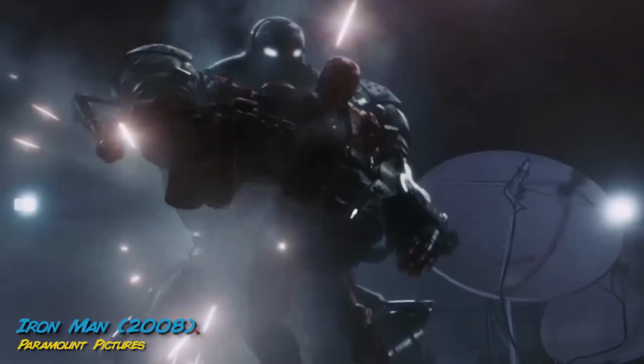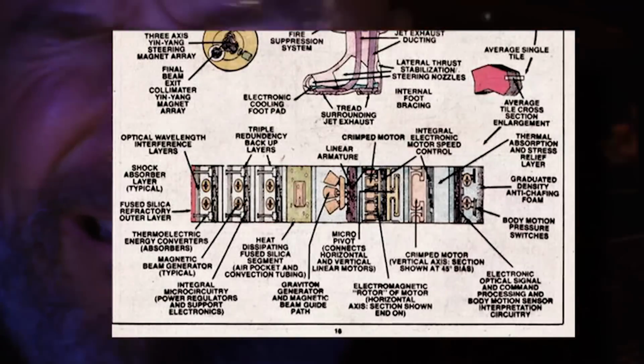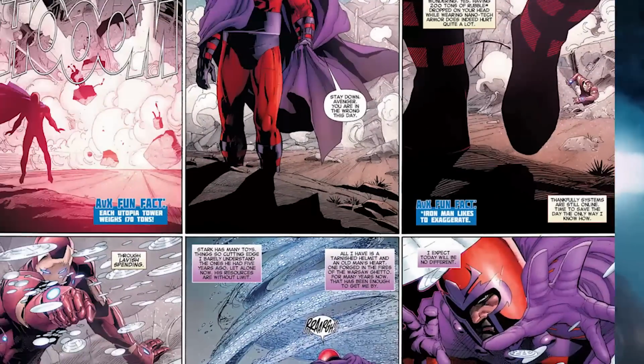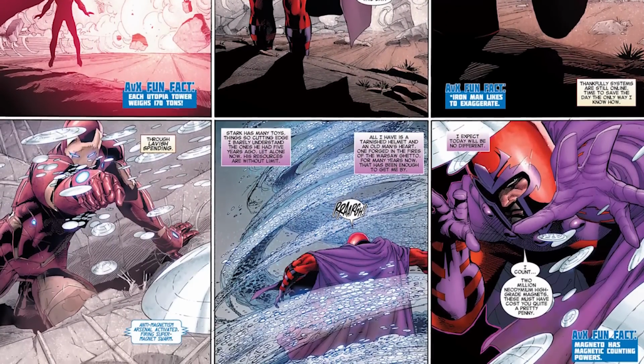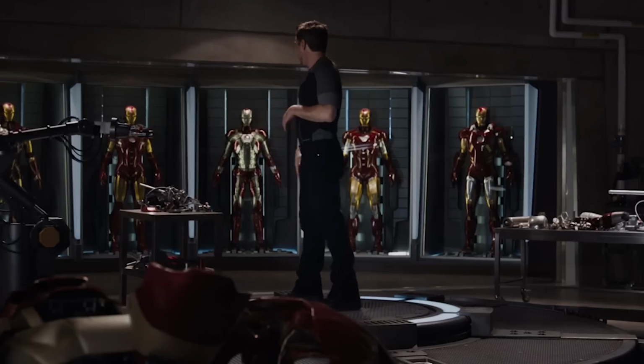Along with Iron Man's freeze beam, he's able to generate sonic blasts, create magnetic fields, and produce an electromagnetic pulse that can wipe out the power of anything nearby. These abilities are part of what is arguably Iron Man's greatest power, his ability to change suits and weapons depending on his needs.